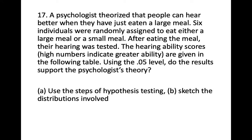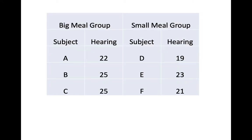All right, so first, this is going to be a t-test for independent means because we have two groups of people. We've got the people that were assigned to eat a large meal, and we've got the people that were assigned to eat a small meal. And there are different people in each of these groups. And then we're taking one measurement, which is their hearing ability. So we're getting one score from each person. So 2 independent groups, 1 score from each person. So independent means t-test.